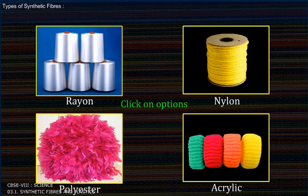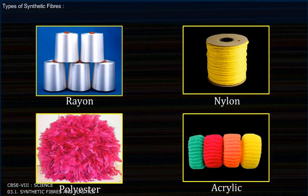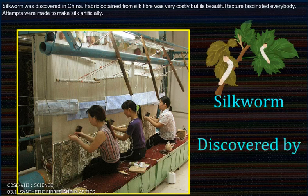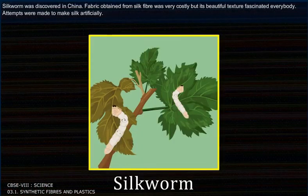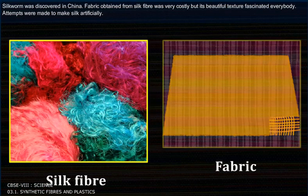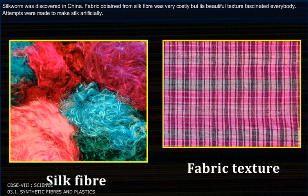Types of synthetic fibers. Rayon. Silkworm was discovered in China. Fabrics obtained from silk fibers were very costly, but their beautiful texture fascinated everybody. Attempts were made to make silk artificially.